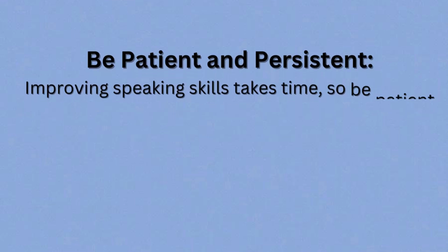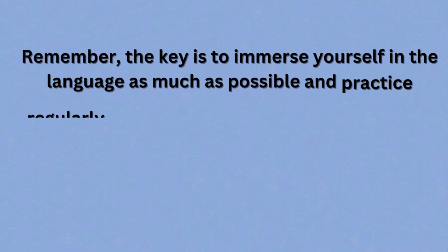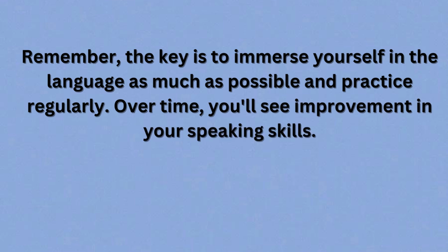Be patient and persistent. Improving speaking skills takes time, so be patient with yourself. Consistency and persistence are key to success. Remember, the key is to immerse yourself in the language as much as possible and practice regularly. Over time, you'll see improvement in your speaking skills.